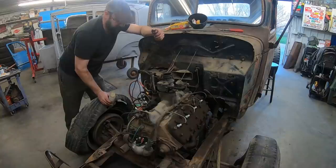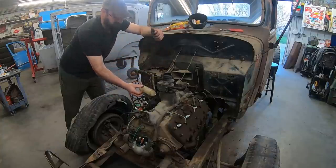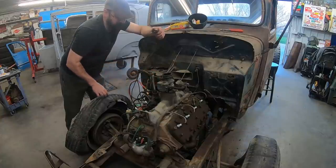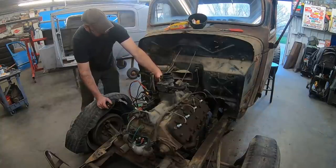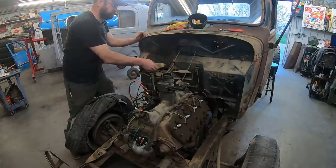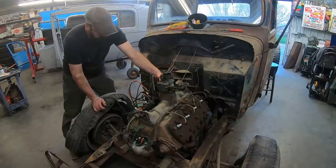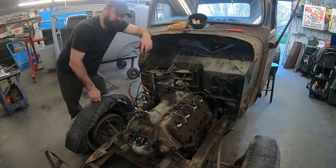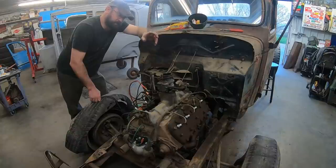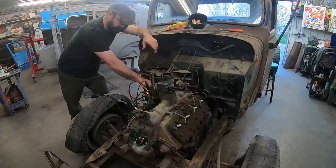Slingshot engaged. It popped a little bit. I think we're gonna have to put a carb on at the fuel pump. Kind of feels like it wants to go. I don't know how to put the words from my mouth to your ears, but seems like it's hitting on a couple, not all of them. I'm guessing those couple are not these ones over here where the plug wires are basically rotted off.